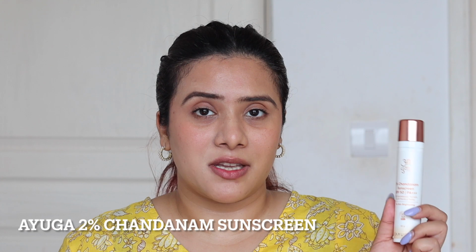The sunscreen I have been using is the Ayuga 2% Chandanam sunscreen. Now this one has an SPF of 50 with PA triple plus protection. It's going to protect against both UVA and UVB rays. It's going to protect against blue light as well. And the best part is that it is Ayurvedic, so it's not going to cause any sensitivity on your skin. Even if you have sensitive skin, this can be perfect. And plus it has chandan, it has turmeric, it has 26 other precious herbs. Really a mix of all these Ayurvedic superheroes that are going to prevent, protect and also heal your skin from within.